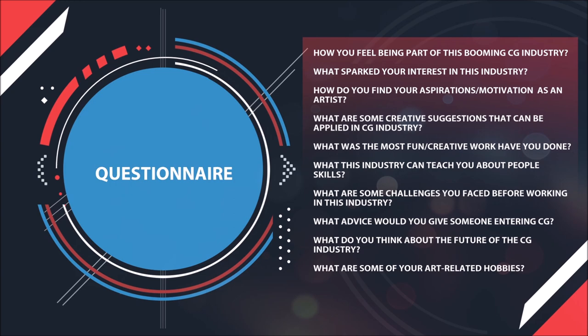I still model, I still texture with Substance and stuff like that every once in a while, but it's rare. I don't really have the time to do that anymore. But that's how it led me to this industry.